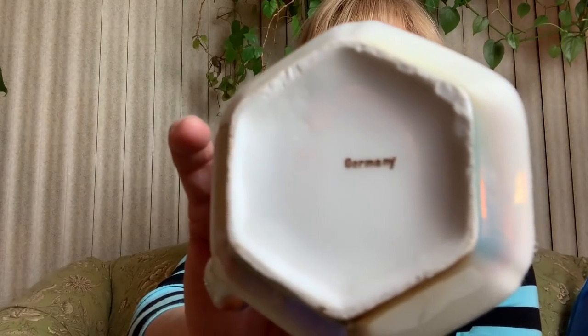I don't really know what I would do with it, but you could put maybe a plant or something in it, or you could use it as its intended use as a creamer without the sugar bowl to match. Look at this. This is just beautiful. No chips, no cracks, and this was made in Germany. It has that lusterware look to it. Absolutely stunning.